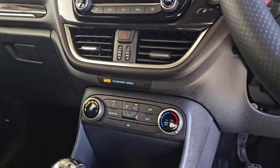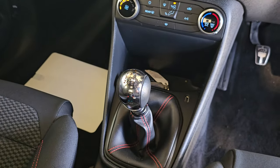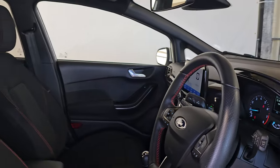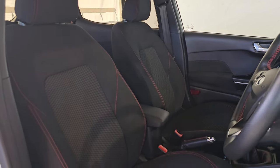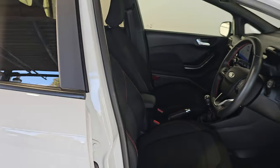Controls for the heating, quick clear windscreen. There we are, heating controls there. Six-speed gearbox, again with the chrome gear knob and the lovely red stitching on the gear lever gaiter there. Sports seats, they really do hug you in quite well, these are very supportive, very, very good for a bad back.